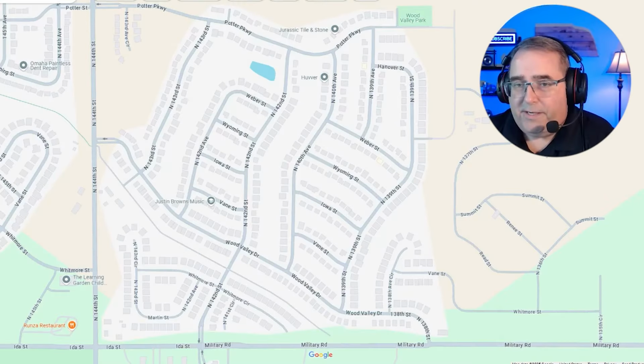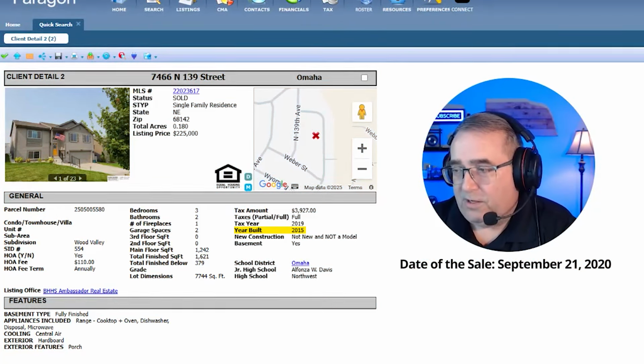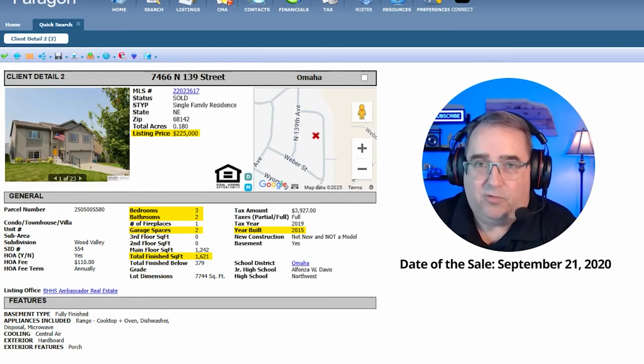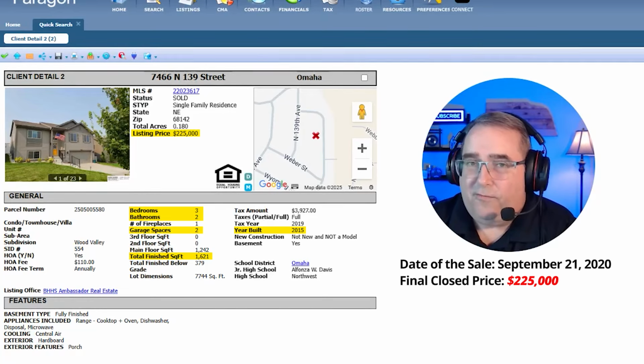In 2020, 7466 North 139th Street was built in 2015 by Celebrity Homes. It was listed for sale on September 21st of 2020 for $225,000. It was a 3-bedroom, 2-bath, 2-car garage with 1,621 finished square feet. It went under contract the very same day and sold for full price at $225,000.